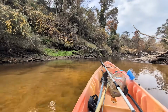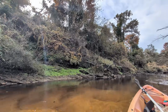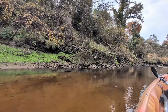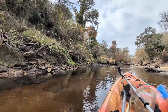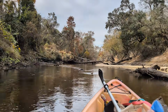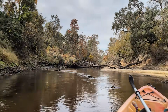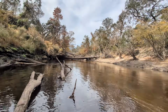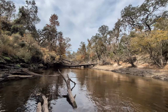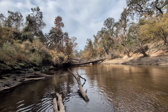Coming up on some very cool formation. It's so tall, it goes way up there. It's covered in vegetation up high, but that is just stunning. Oh, massive log jam, look at that. Oh, that was not there last time I was here, which was a long time ago. But that's way different. Yep, that is a major blockade there. I might not try to bring the kayak through there. I might just walk to the other side and see if there's any gravel.